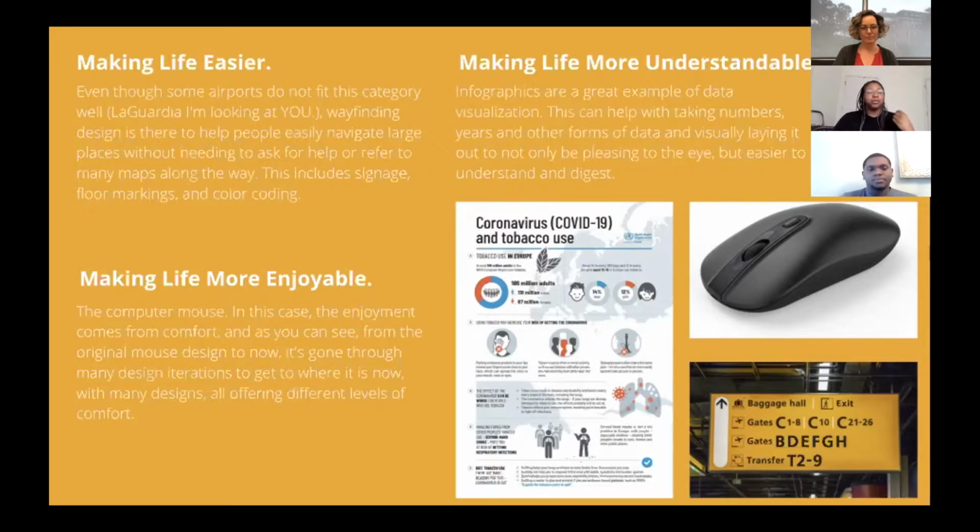To make life more enjoyable, I'm thinking about the computer mouse, and the enjoyment comes from the comfort. And as you can see from the original mouse designs till now, it's gone through so many different iterations to get it to where it is now, where many different designs are offered from many different companies, and you can pick something that works for you.